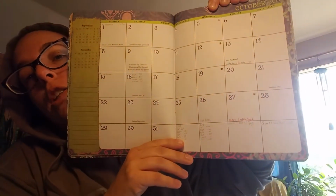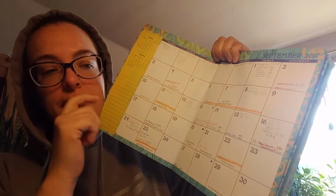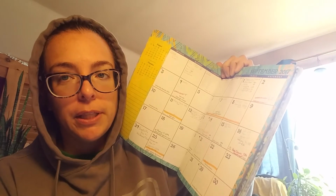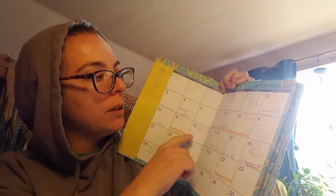In my calendar, I write down whenever I spend money. So let's go to September, because obviously October just started. I also write down things like days that I have to work a day shift, a baby shower that I went to. It was really fun. They made really cute stuff, and I found a candy that I could eat that didn't have dairy or wheat in it, but everything else was pretty much not okay for me. I write down medical appointments.